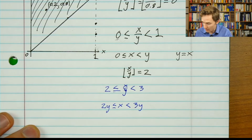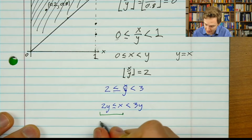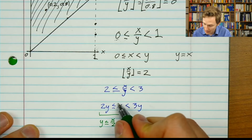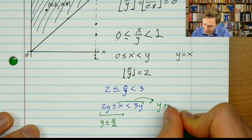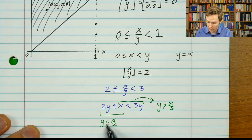So if you want, in the back of your mind, you can think 2y less than or equal to x. Well, that's the same thing as saying y is less than or equal to x halves. And same deal, 3y being greater than x, that's the same thing as saying y is greater than x divided by 3. Because that way we can look at the equalities associated with each of these.